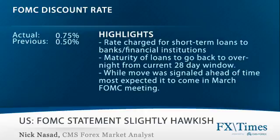In our coverage last week, the Fed did signal this move during Fed Chief Bernanke's speech 2 weeks ago, but markets had anticipated this move coming at the March FOMC meeting. So it seems that the Fed is increasing the pace at which it wants to normalize its monetary policy. This is one of the steps the Fed will be taking in order to close the emergency lending programs it set up as a result of the financial crisis.